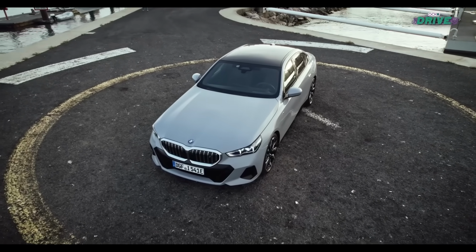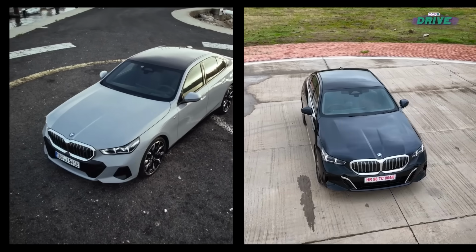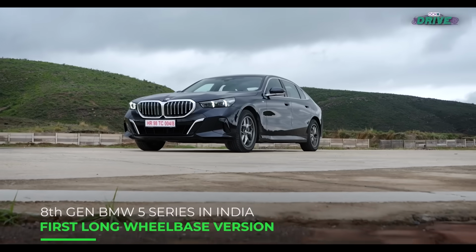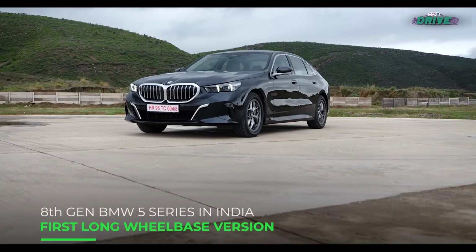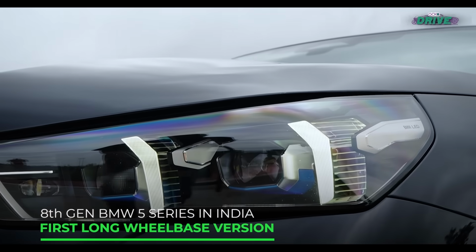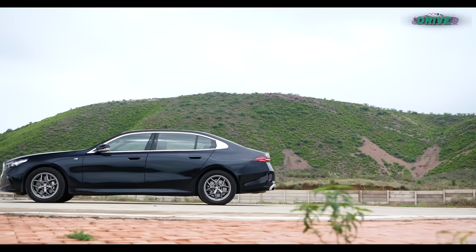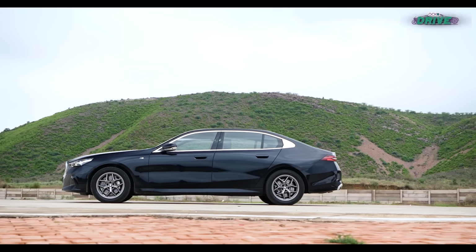After the i5 electric sedan in April, its combustion engine counterpart is finally here, the legendary 5 Series sedan. One of the reasons for the delay? BMW succumbed to the pressure and decided to get us the China special.